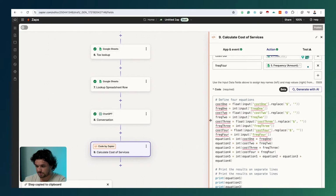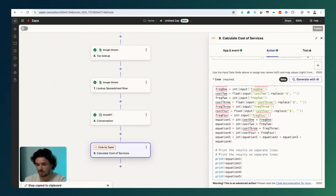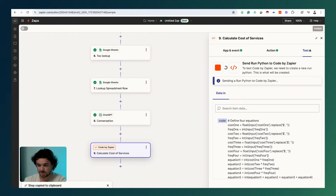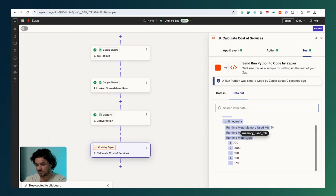And again, very simple code here. It's really just doing some basic math, multiplying the frequency by the cost, and then printing out the cost for the services requested to put into the quote later on for the customer. So we're just going to test out that code, make sure it works. And there we go. We can see that it has provided us with the cost for our services for each of them. The next step we're going to do is format those fields.